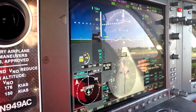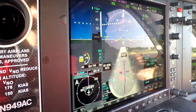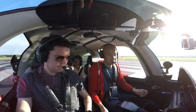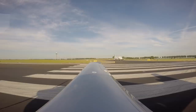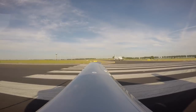France 8 Kilo Quebec, holding short runway 36. France 8 Kilo Quebec, behind the Cirrus, line up and wait behind. Behind the Cirrus, line up and wait behind, France 8 Kilo Quebec. November Alpha Charlie, how long before rolling? 5 seconds, we're rolling now, November 949 Alpha Charlie.